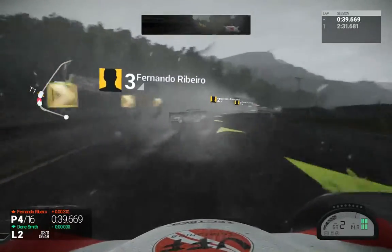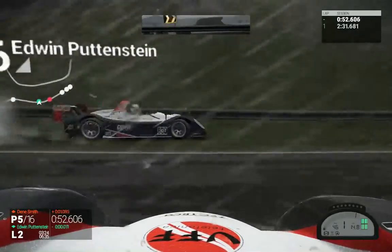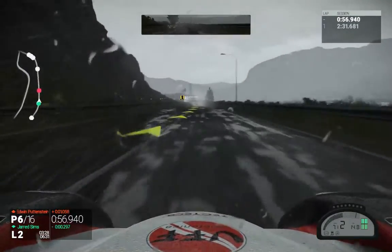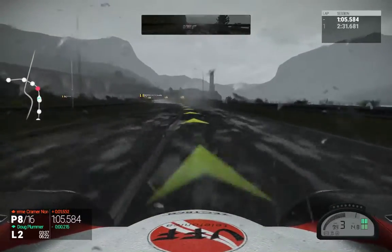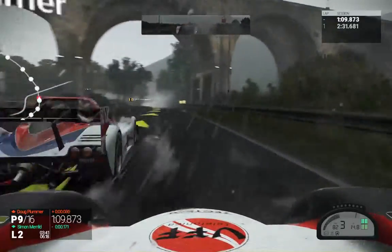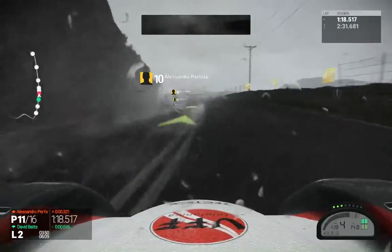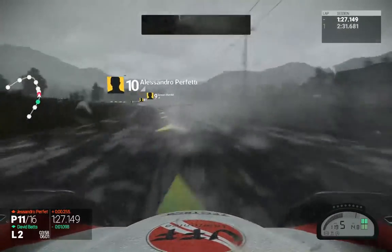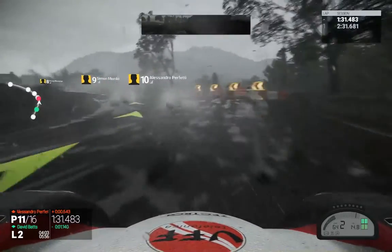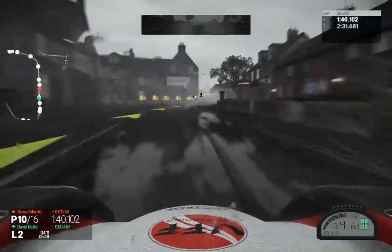Ah, no, come on. Fernando Ribeiro. Quite a battle. Oh, turned in way too early, yeah. Ow. And then being pushed. Come on, Edwin, get off. Oh, come on! Really? Rear wheels are overheating now. Oh, come off it! I backed out of that because I really couldn't trust what Alejandro was going to do. And he stacks it, is what he does. Oh, really?